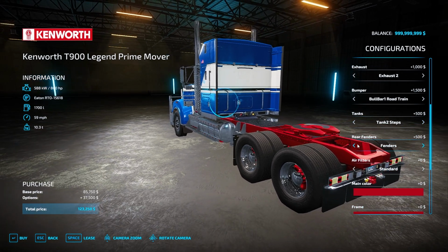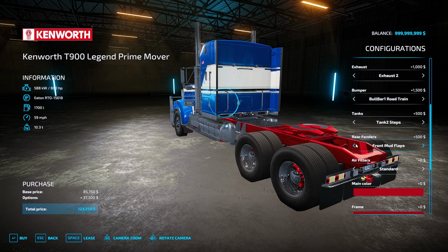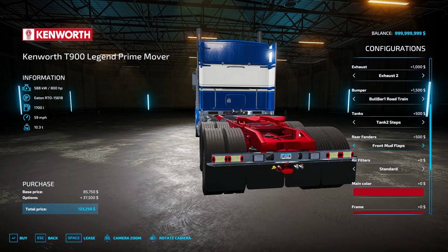Is the rear fenders here. So we can add some mud flaps and fender covers if we want over wheels. I think we're just going to add the flaps though. I kind of like to have the wheels exposed.